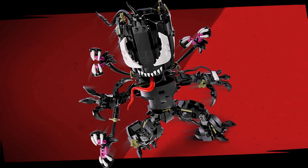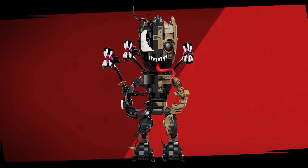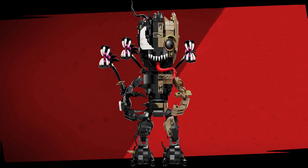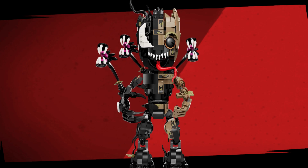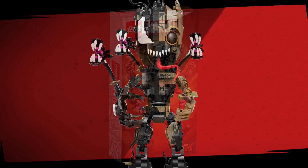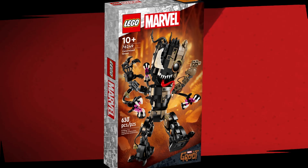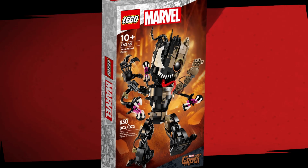I think they did a great job as well in the half transformation part, kind of having a good mixture of the original Groot there and then also this new venomized form. So I think it's pretty great. You know, it's definitely one of the most random Marvel sets for them to make here, but I still think they did a good job with it, so it is an interesting case.